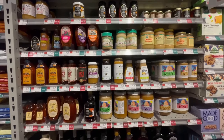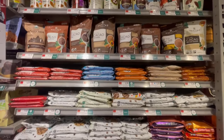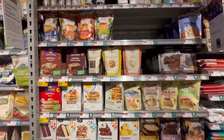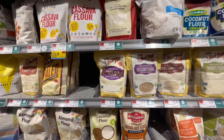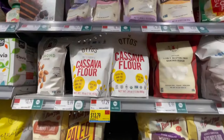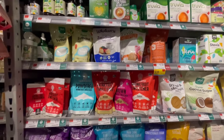We have raw honey, maple syrup, and baking goods. Ooh, pancakes and cookie mixes. Very interesting. I don't really bake. I did a lot of baking during the pandemic and needed that. And sweeteners down here. Of course, the spice rack.